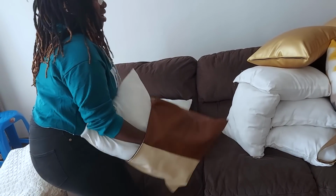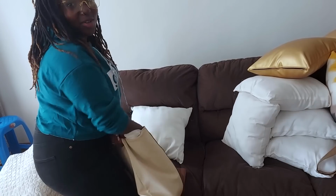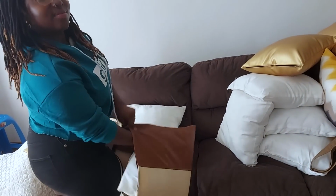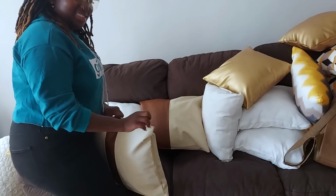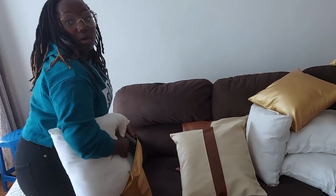Then of course we're gonna throw in some neutrals and leather in there. Of course, the brown in the leather to pull from the brown in the chairs, and of course to brighten it up with the whites.